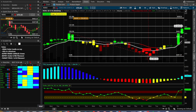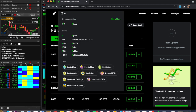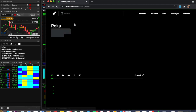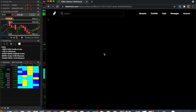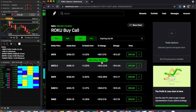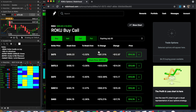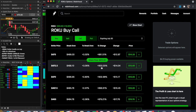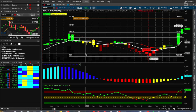Oh, real quick, I forgot to show you guys the numbers on Roku contracts from that crazy move Friday. 800 to 900% of options contracts, crazy gains. So $100 could turn to $900 in one day. Crazy. That's why I had this criteria set the way that I have it.